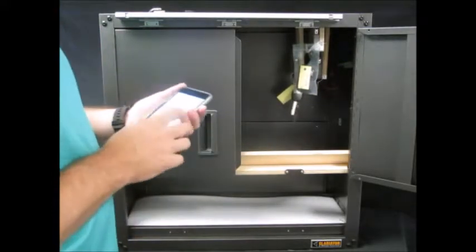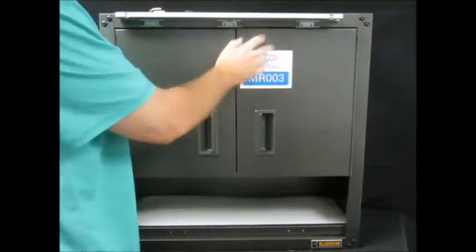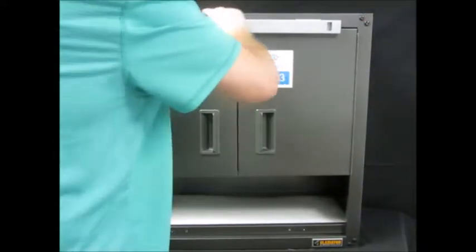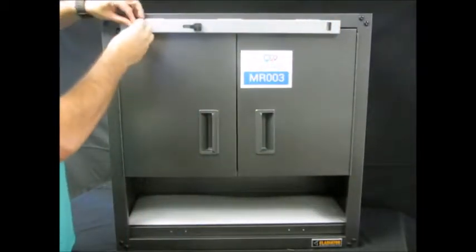Okay, now we are done with the app, and we are ready to go ahead and close this up, lock up the cabinet, and put the padlock.